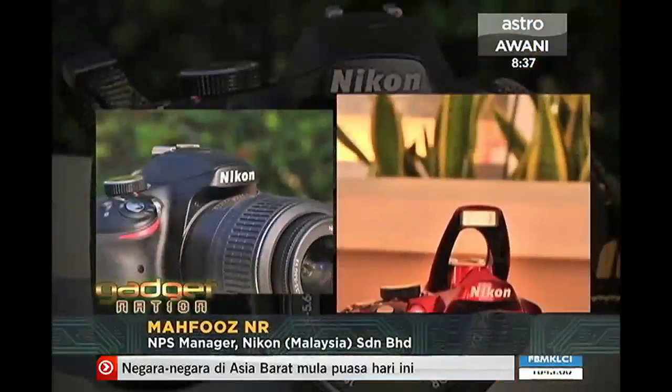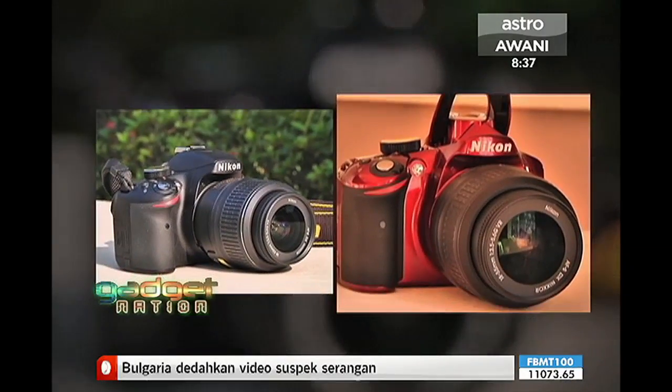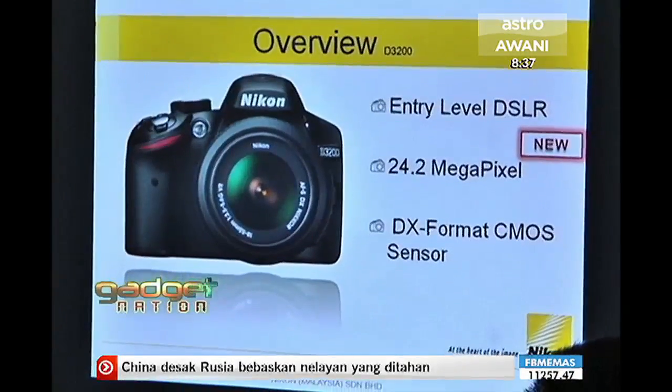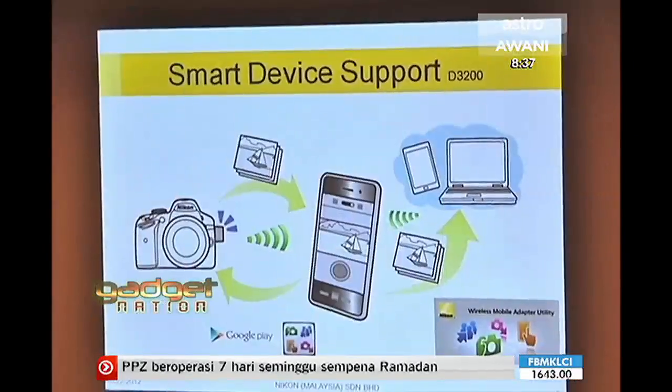If you are looking for an entry-level camera, this is the best choice in the market now, since you have the megapixel, you have the ease of use, and you have a lot of functions and features which everybody is looking for in the most advanced cameras nowadays.